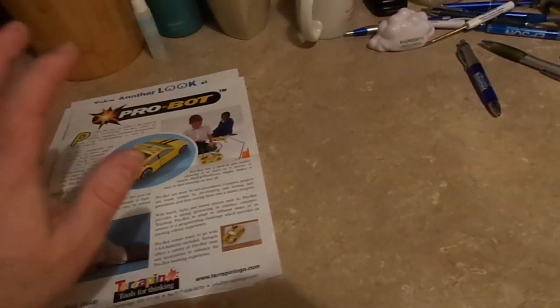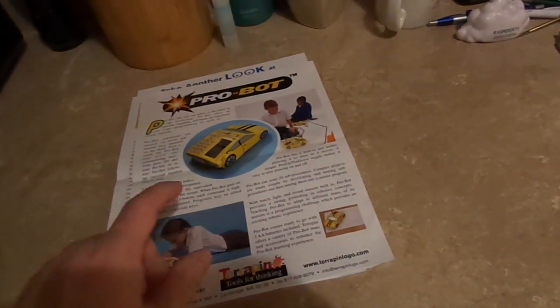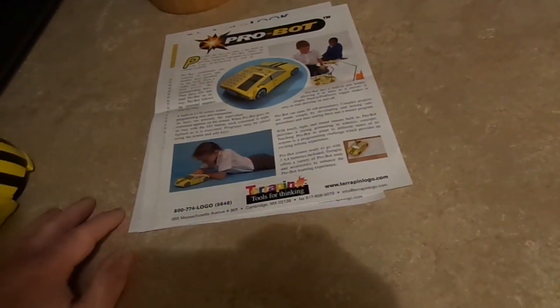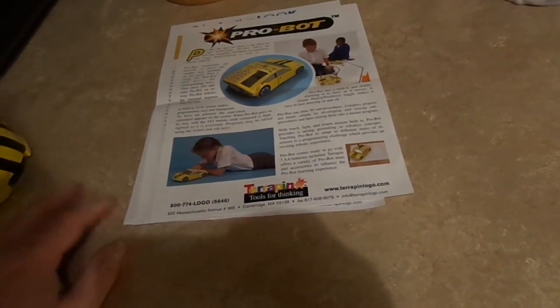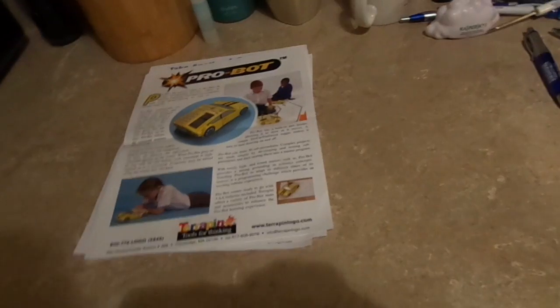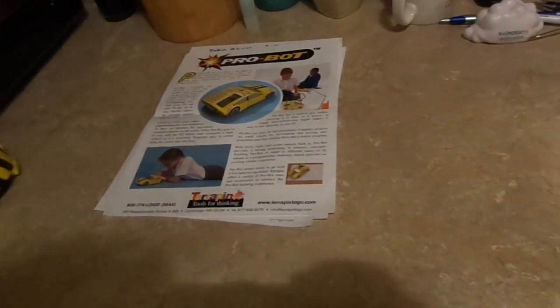And I don't have one. I wanted to buy one, but they were $124, and I didn't have that much on me. I don't recall exactly what the price was, but it was more money than I wanted to spend at the time, so maybe I'll buy one later.